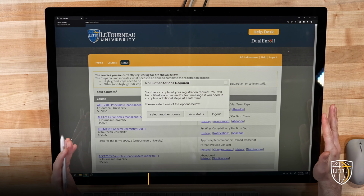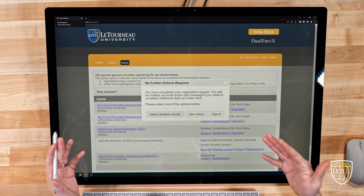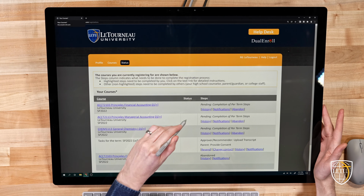And here on this page, you're going to see some things. You're going to maybe ask the question, what's left? Is there anything else I need to do before my application is completely done and confirmed? Let's hit the view status button and you'll see what I'm talking about.